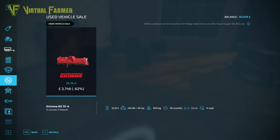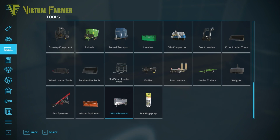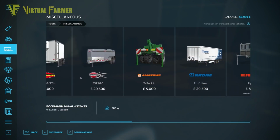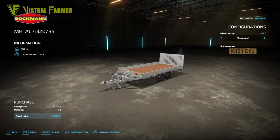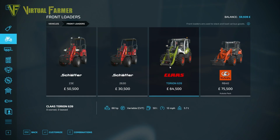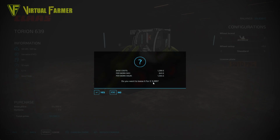So let's compare things. How much would a trailer be? Under miscellaneous, maybe. So there's the Brockman there. I don't think I've got anything else. So this Brockman, this would be 8,000 with standard wheel setup. To lease the Torion that we just had, I'll have put the Michelin on it. Let's lease that.